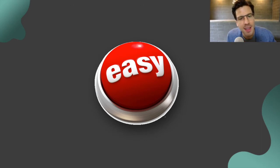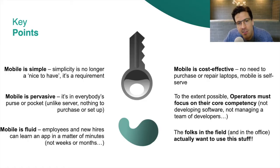So you might be asking, as an independent oil and gas operator, how specifically can I apply these mobile workflows to my operations? Let's do a quick recap, and then I'm going to show you. One, unlike legacy production software, mobile is simple. And it's our opinion that simplicity is no longer some nice to have. It's a requirement. Two, mobile is pervasive. It's in everybody's purse or pocket. So unlike spinning up a server in your back closet, there's nothing to purchase, nobody to hire, nothing like that. It's all very simple and straightforward.